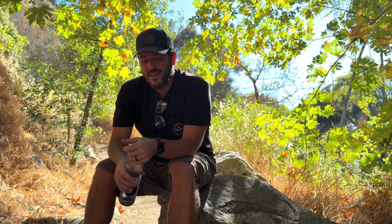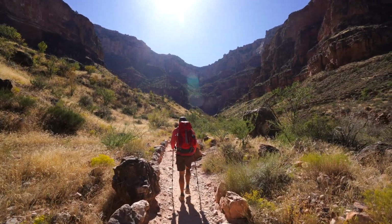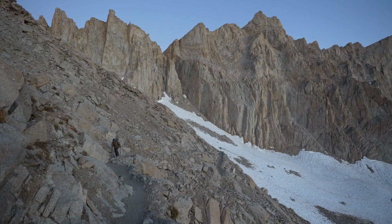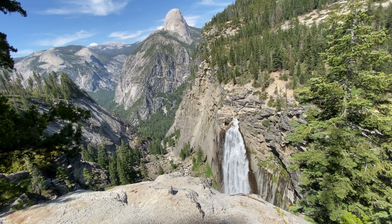and it's just this love for hiking. And over the last decade, that love has taken me all over the world and allowed me to see so many incredible places that I might never have done had I not come down into this canyon and really fallen in love with hiking.